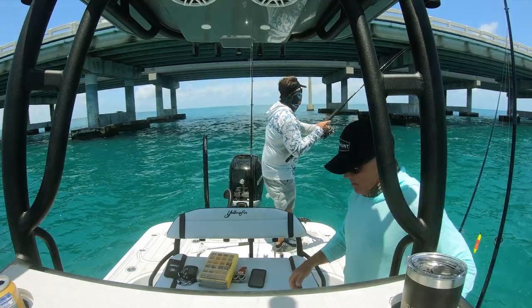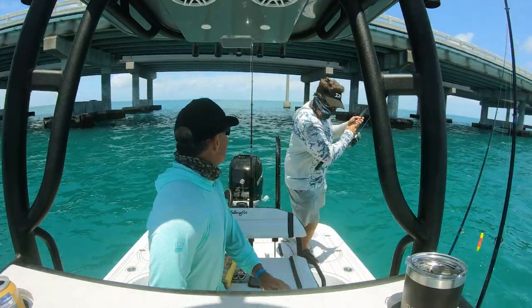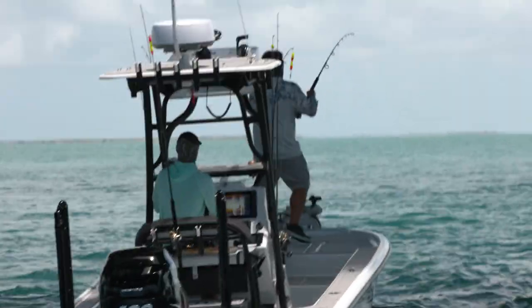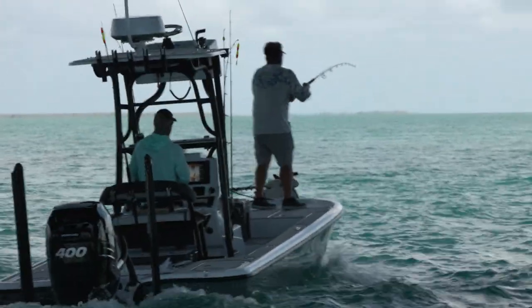One of the reasons why I think tarpon is one of the greatest game fish ever is because not only do they eat all kinds of different things, you can catch them on all different kinds of tackle, but there's a very, very visual element to it of seeing them roll. And then of course, when you actually are fighting them, they jump better than pretty much any fish out there.